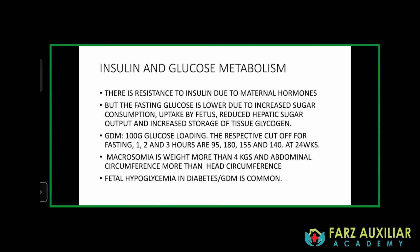Macrosomia is weight more than 4 kgs and an abdominal circumference more than the head circumference. So these are the two criteria which are used, and this can cause difficulties in delivery of the baby. Fetal hypoglycemia is very common, and this is because of the increased circulating levels of insulin, and this should always be considered in the immediate period after delivery.